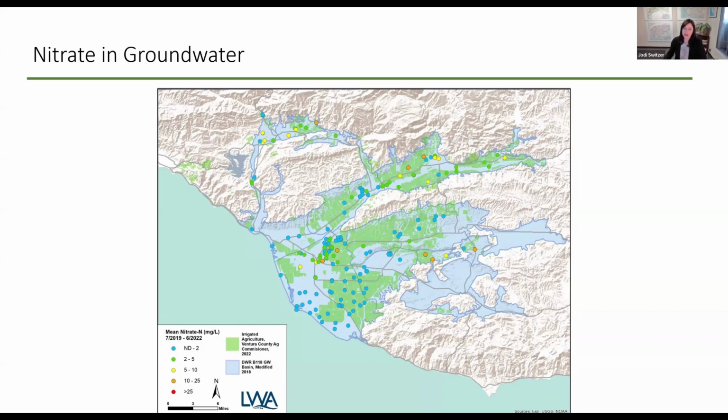And as you can see here, if it's a blue icon, this means the concentration of nitrate in that well is anywhere from non-detect to 2 milligrams per liter, nitrate as nitrogen, which is great. So the threshold we're looking at here is 10 milligrams per liter. Nitrate as nitrogen is the drinking water standard, and the threshold that's significant here. Anything in green is 2 to 5. Anything in yellow is 5 to 10. So all three of these color categories are still below the drinking water standard, which is great.